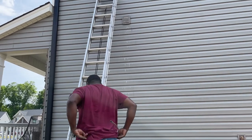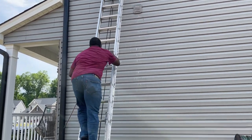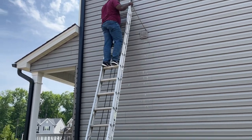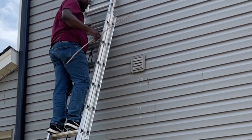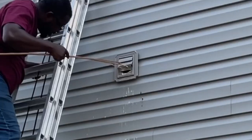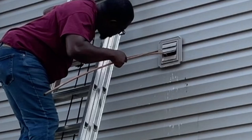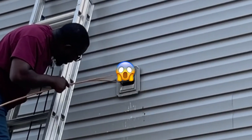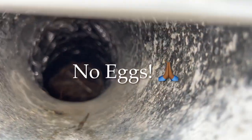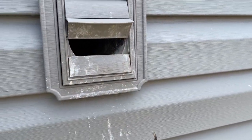First go with my stick. Higher, because they typically fly out and go low. And okay. See that? Well, that's actually not a bird. Looks like just a nest. Okay, so I'm gonna try to get that out.